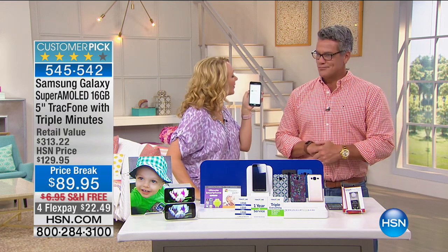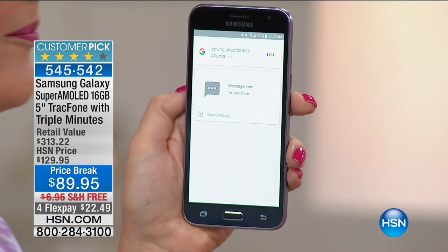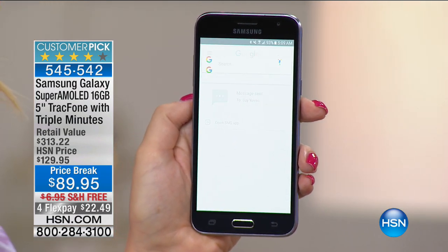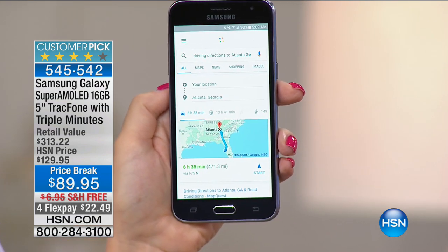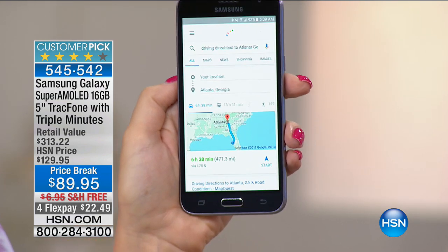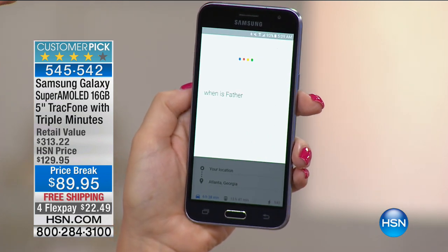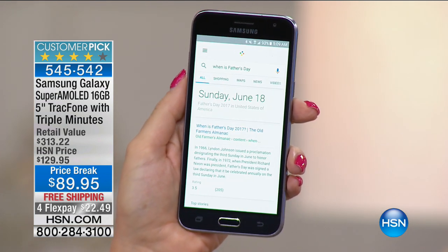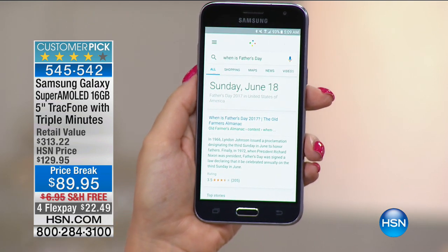I love that. Okay, Google. Driving directions to Atlanta, Georgia. Atlanta is 6 hours and 38 minutes. Look at this. So turn by turn GPS navigation right in the palm of your hand. Here's one more. Okay, Google, when is Father's Day? Father's Day in the United States of America will be on Sunday, June 18th, 2017. Okay, well, that's good to know.